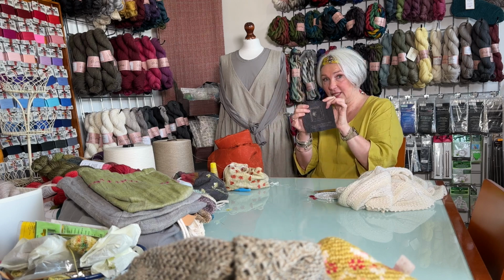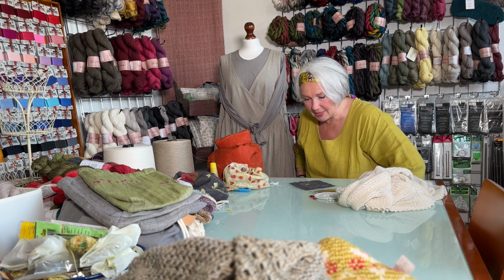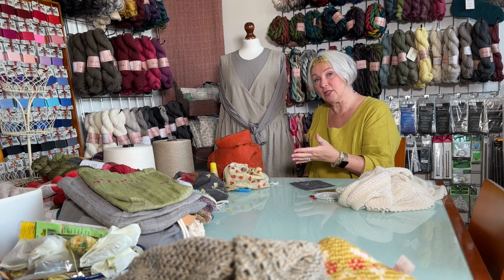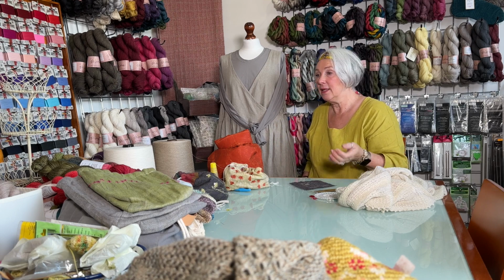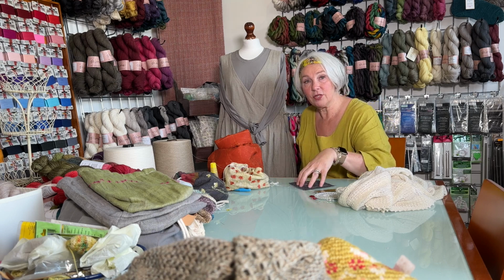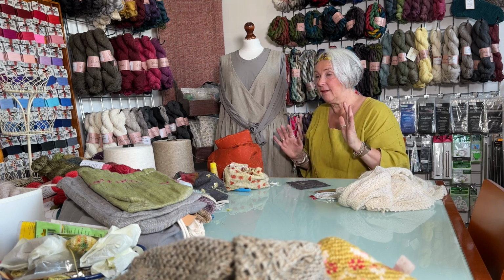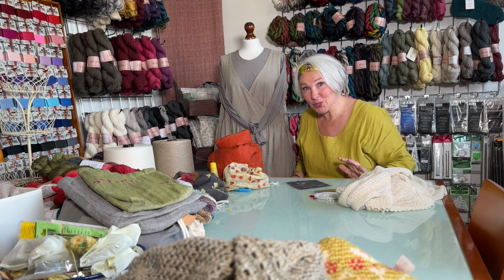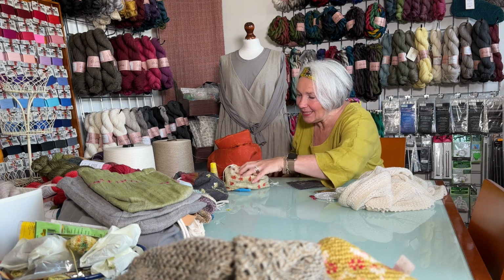I've just started sewing with it, and of course I want to try and dye it, because imagine turning this into a collection of hand-dyed linen thread that can be used for hand stitching. I get very excited at that idea. I also tried to knit it.